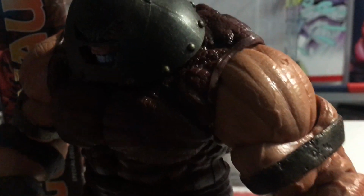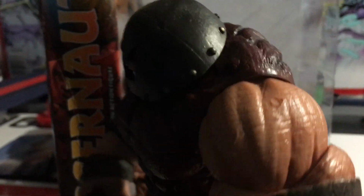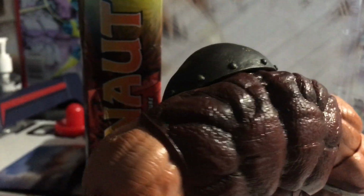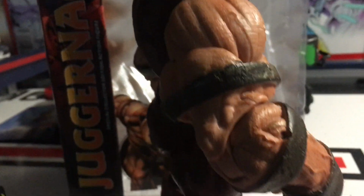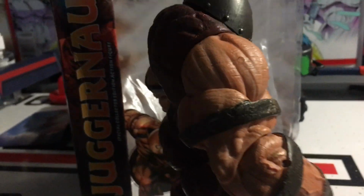I mean, the veins, deltoids, it's crazy detailed. By far the best Juggernaut figure out. Like I say, it's been out for a good while now. I finally got my hands on one.